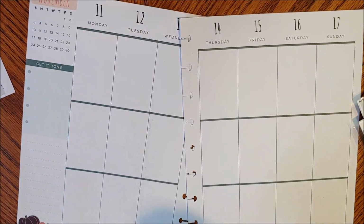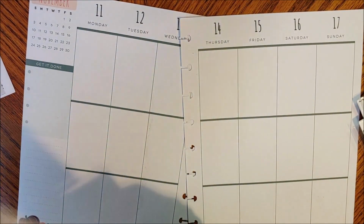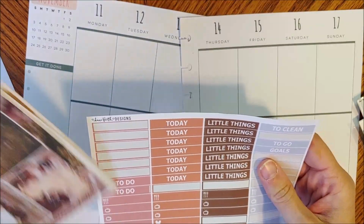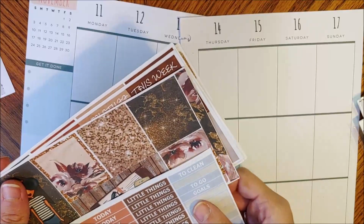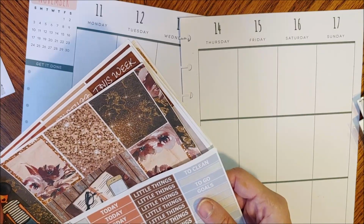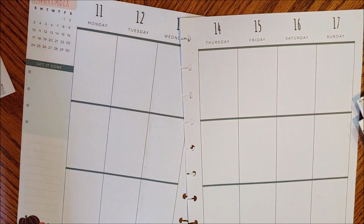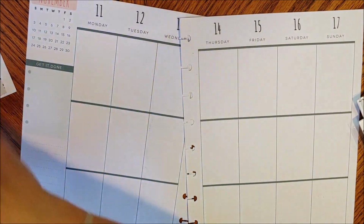Okay, so I pulled these and I'm going to use these. I wish there was this color because I really love this color with it. I might use some of those labels, but I think that the orange will go just fine. So that's what I'm going to do. But anyways, I don't know what top washi I'm going to use because I'm going to have to pull that, but we'll just see.